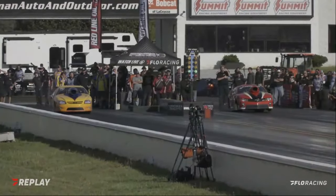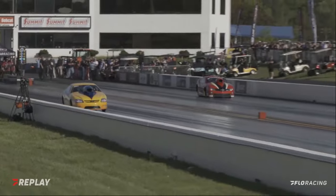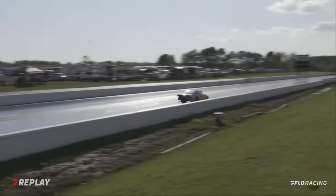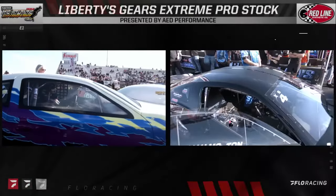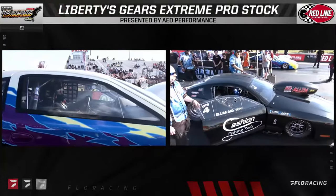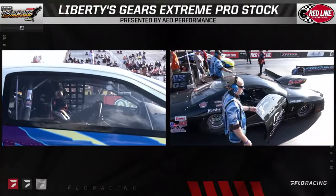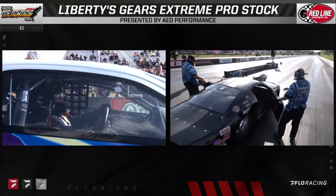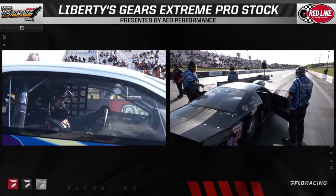And Doug Kittrell, left side. He's had quite the weekend here, out of Warsaw, Indiana, the '08 Cobalt. Went up in flames Thursday during testing. Went back to the pit area, fixed everything up, came out, went a 4.15. Then on the very last qualifier yesterday, came out and had some sort of mechanical issue and couldn't get the car to fire up and go down the racetrack. So Doug had quite a wild weekend, going to try to take down a heavy hitter in Elijah Morton.